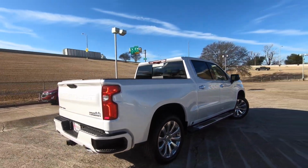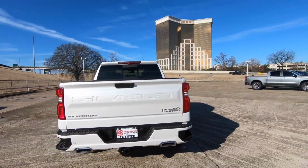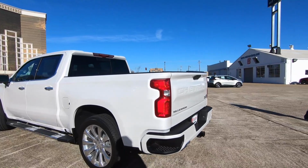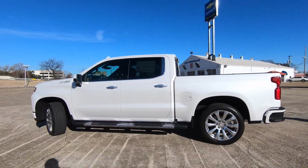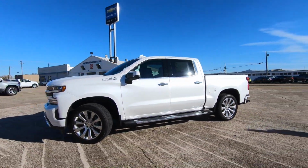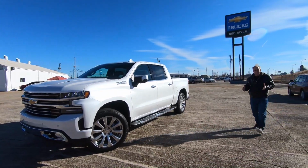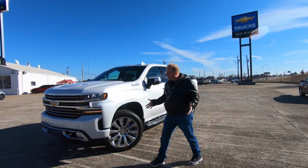There is a new off-road version of the Silverado that's going to be the 1500 ZR2, and there is the Super Cruise feature that is now available. Something that I haven't seen on any other GM vehicles over the years except for the Cadillacs. Unfortunately, this one doesn't have Super Cruise. I wish it did, but oh well.